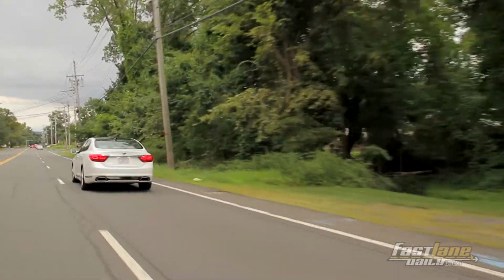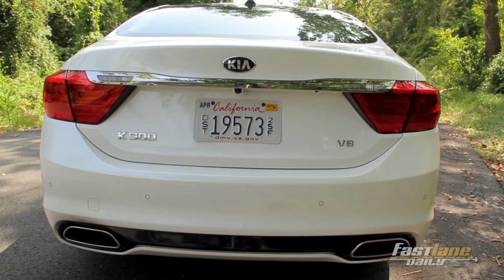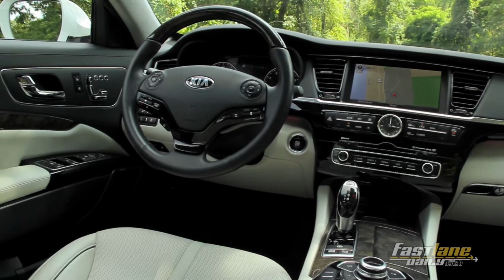So improvements there. Finally, if they could just do something about the fact that there's a Kia badge on the front and rear of the car. Oh, terrible. No, I'm serious. If those are issues for you, that's a personal problem. That is not a car manufacturer problem. Get over yourself. It's a Kia. It also happens to be one of the finest automobiles you can buy.